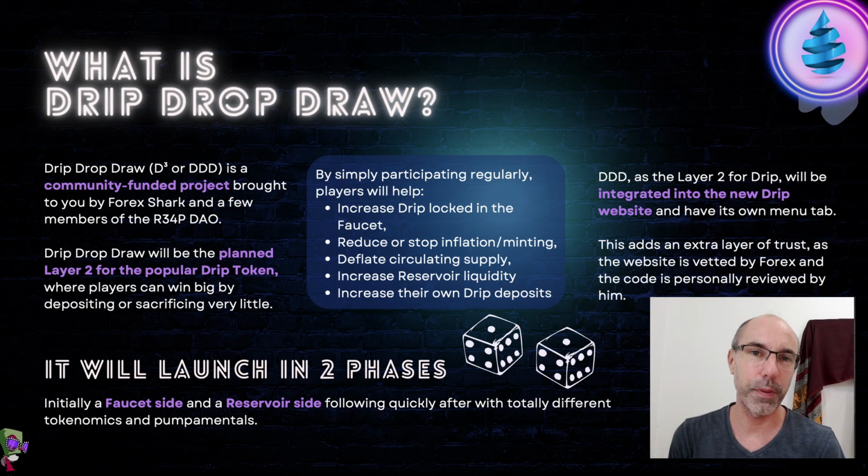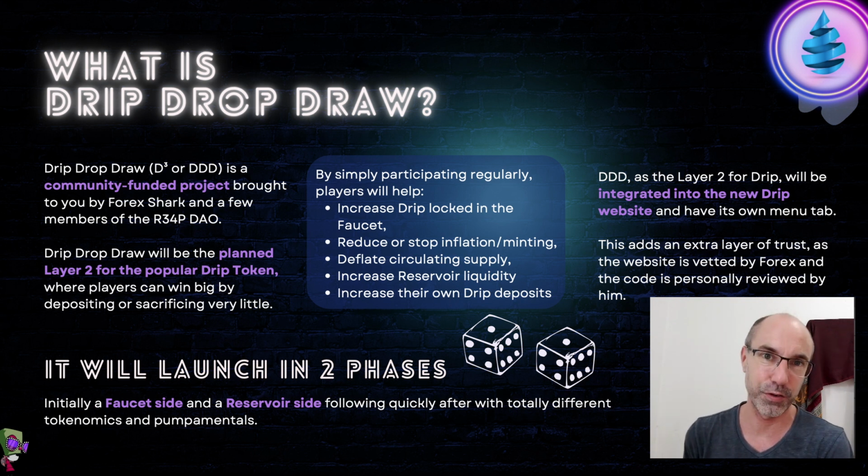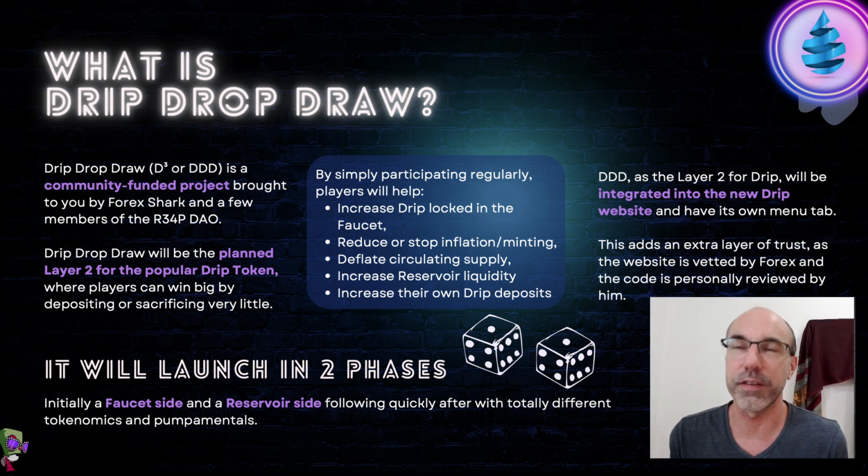We're here on the white paper, and basically the draw works this way. You're able to buy tickets to go into the draw, and any prizes are paid out directly to your faucet. And the whole point of it is to get Drip out of circulating supply and to increase the price. The white paper, thank God, is written simply and easily to understand, unlike 99% of other white papers out there. So go and read it to check it out for yourself.